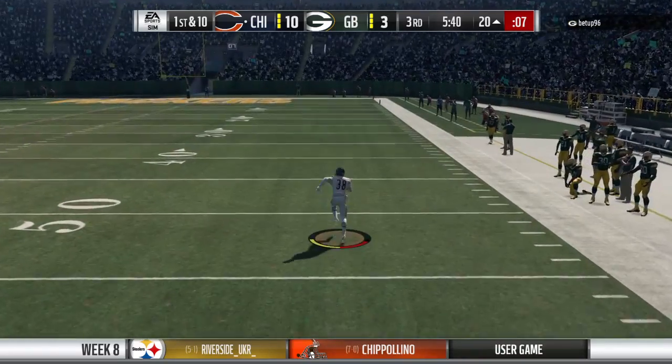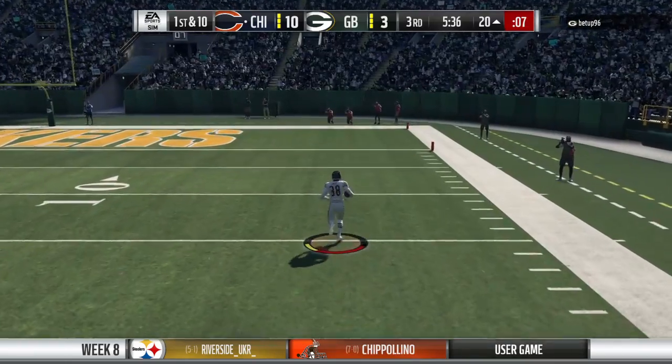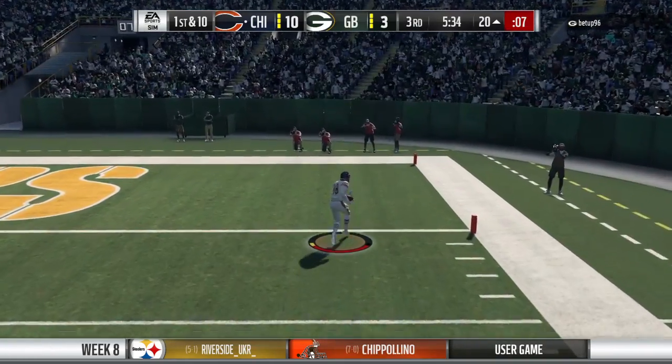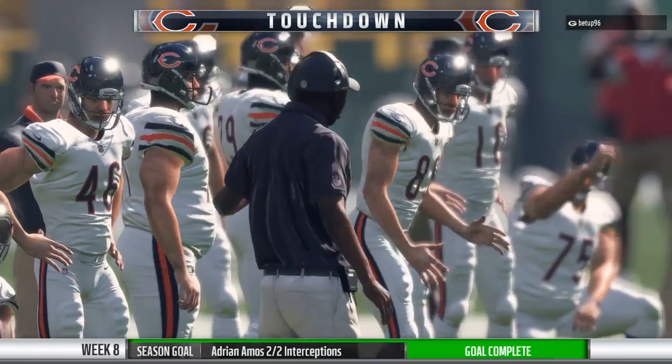Adrian Amos with a pick. He's at the 50, 30, past the 20, 10, and he will score. Touchdown, Chicago. Dilly.